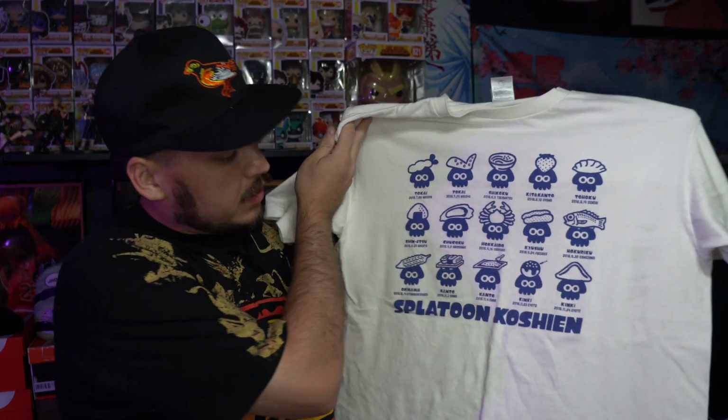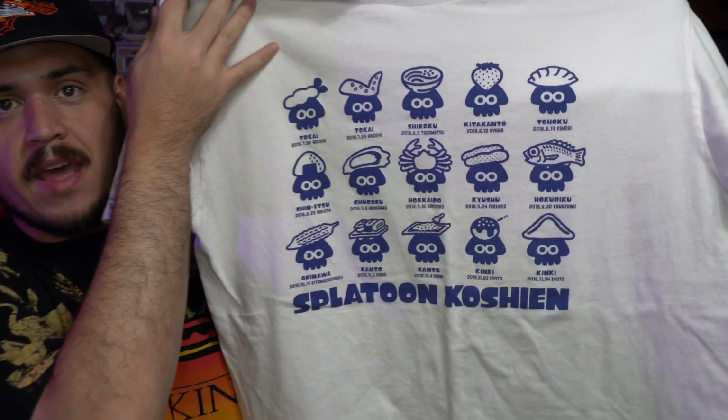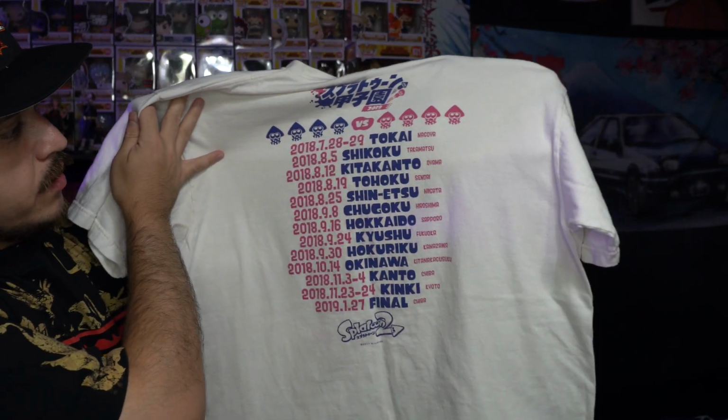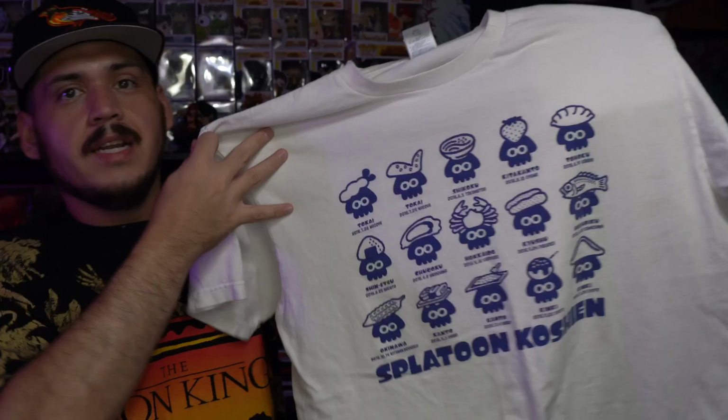This one, I didn't know what it was when I grabbed it. I just saw that it was Splatoon, so I was like, whatever, I'm gonna grab it because it's cool. He gave it to me for $5. It's this Splatoon Oshin, probably saying that wrong, but it's like a tour in Japan of the Splatoon 2 game. And then on the back, you have like all the tour cities and the tour dates. And that one right there, you got Splatoon 2017. It does have some light marks throughout it, but for only $5, I figured it was an okay pickup. And it seems like these shirts do have a decent amount of value on them. In this condition, I have no idea.